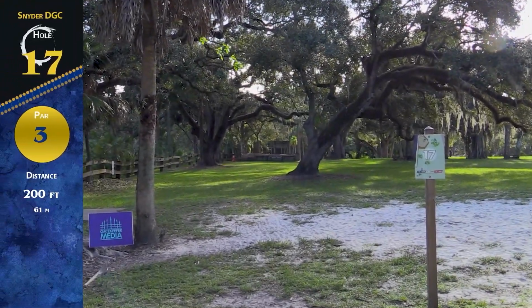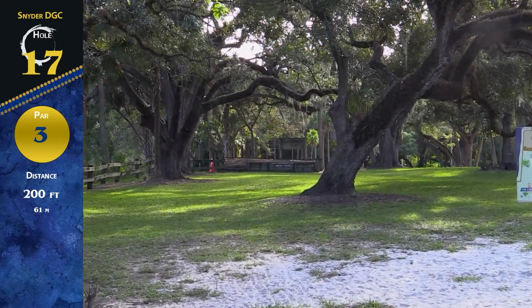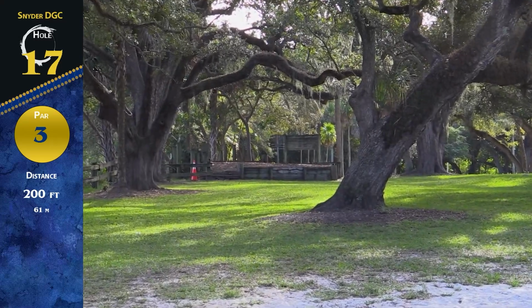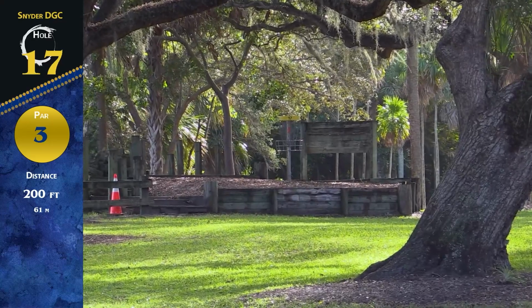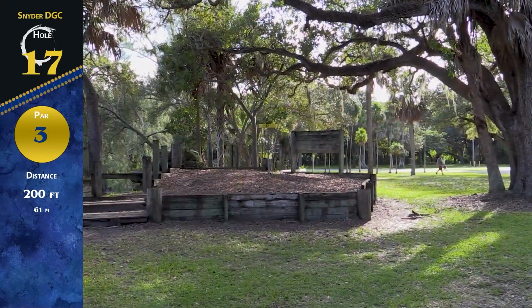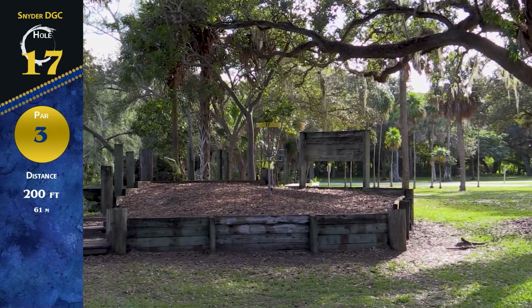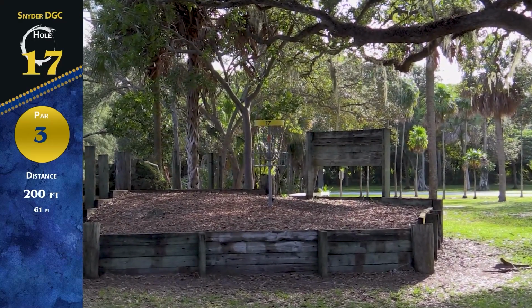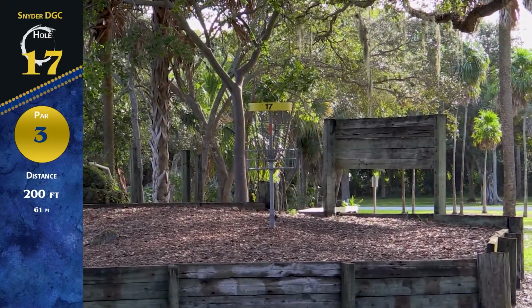All right, hole 17, par 3, 200 feet. Basket's going to be on top of this boarded up area. It's not an island, but we do have OB on that left side. Not even OB, it's a cliff. Cliff with water. You're gonna wanna end up on the island, ideally, but if you don't, you're gonna wanna crash into the wood boards up front and give yourself about a 15-footer.